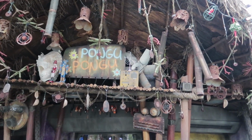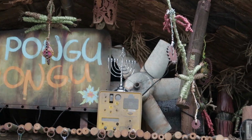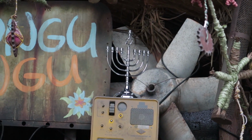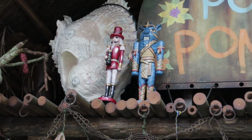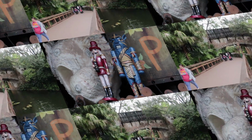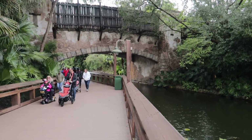There are two things of note here at Pongu Pongu. First, I want to point out they do have a menorah here. That's really cool. And you would think since Pandora was settled by humans, people from Earth, they would have Christmas and Hanukkah stuff. But check this out. Check out this nutcracker. It's a Na'vi nutcracker. So cool. Very awesome find. Well, that was cool. I was not expecting to find Christmas in Pandora.